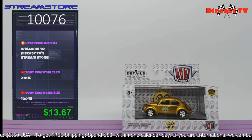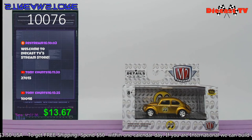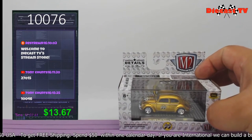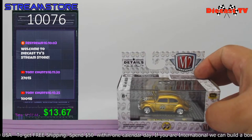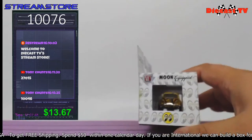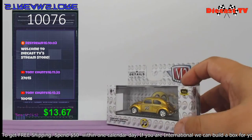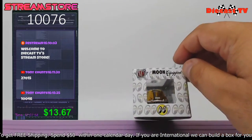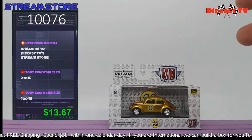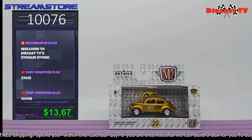M2 Machines, gotta love this one. One of my favorites, VW. Haha, you got it. It's a hobby exclusive, moon equipped 1953 VW Beetle Deluxe model. Sweetness all around. Check out the front. That's hot. See, we got the yellow lights. Gotta love it. You know when those bugs have the little bit of hatch on the front. Love those wheels. Rubber tires. Only 3,000 made. Hobby exclusive.